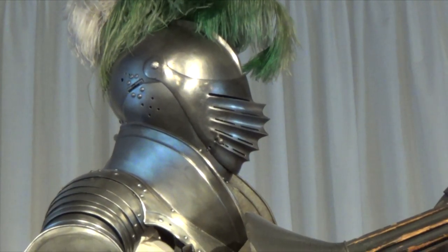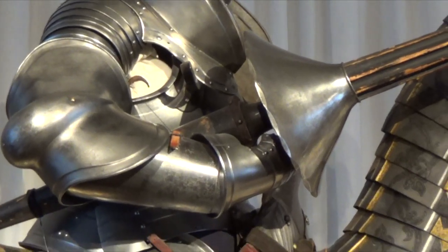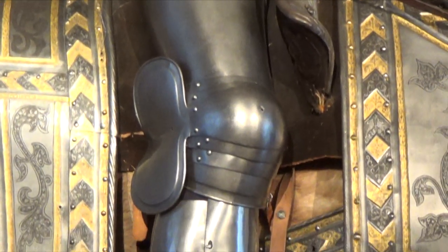The display here wasn't the greatest. The mannequin is not really shaped like a person very much, so the armor pieces were not fitting quite as well.